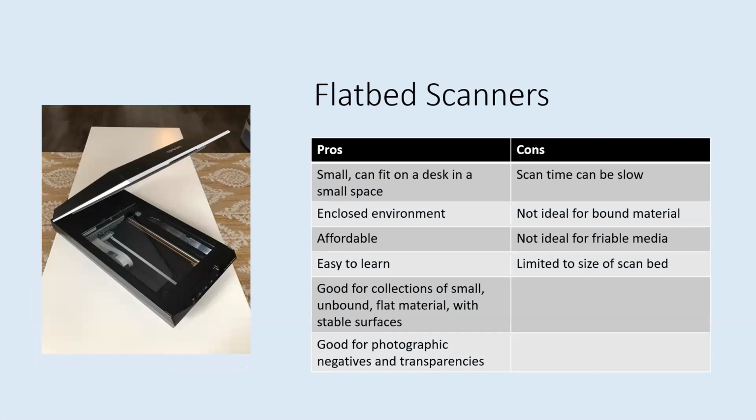Pictured here is my humble at-home scanner. Since I've been working from home, this is what I have in my home office. There are lots of advantages to working with flatbed scanners. For one thing, they are generally pretty small and can fit on a desk or a table in a small space. A scanner is a nice enclosed environment, so you don't have to worry too much about the effect of outside light, which allows you to set it up pretty much anywhere.